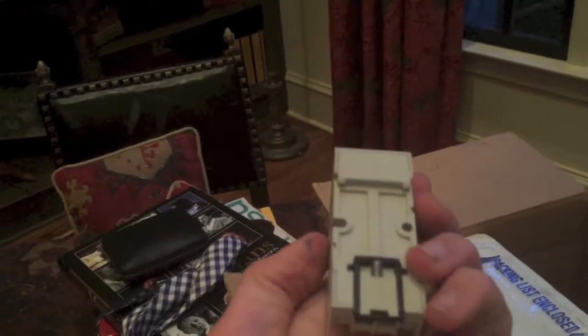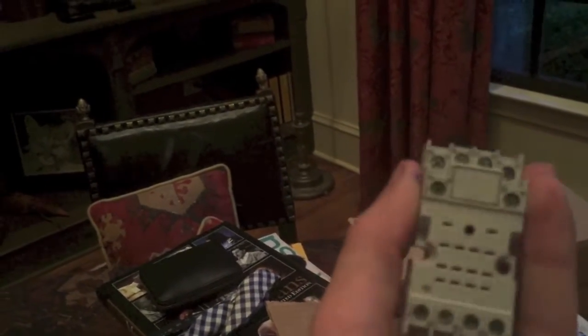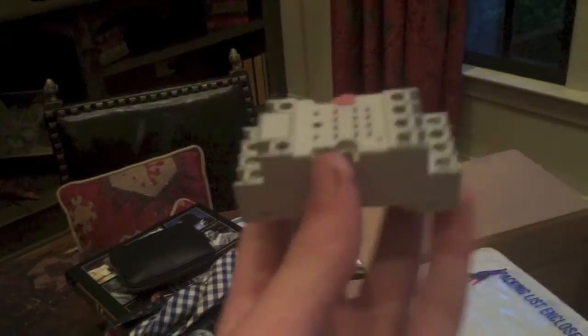Luke, you're the electronics expert. I'm pretty sure that's a thing you use. Would you use that for splicing? Looks like a lot of terminals, yeah. Would you use that for like wire splicing? Yeah. It looks like a terminal block.